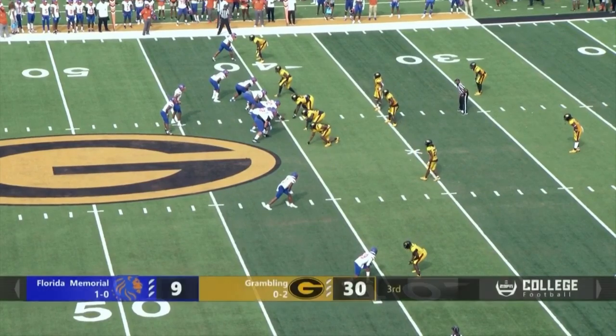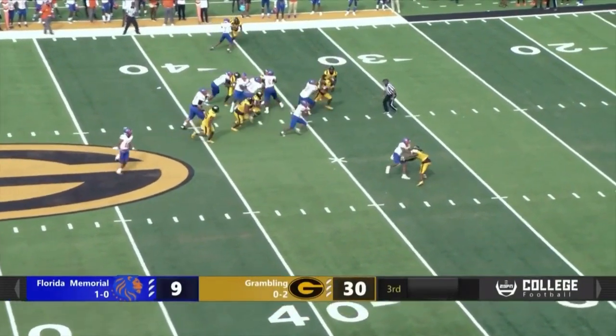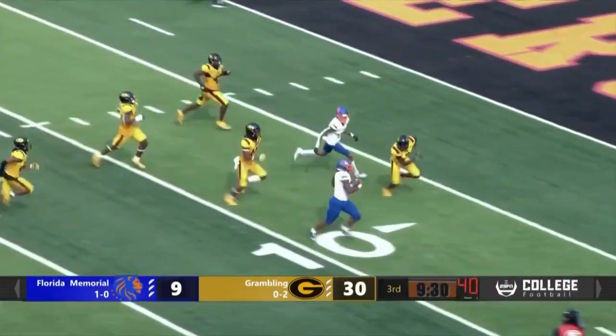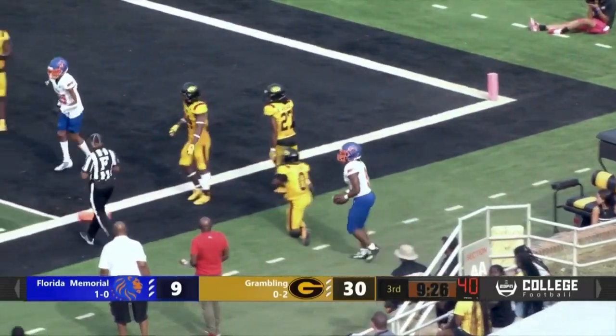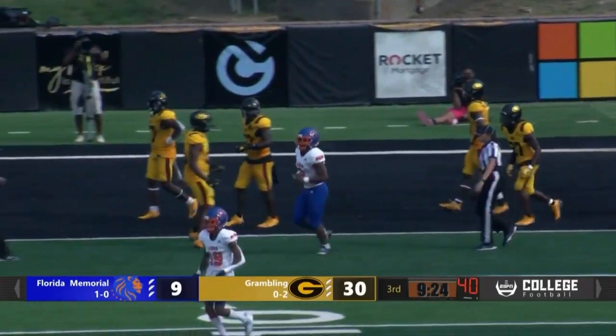So now we have 3rd and 4 for the Lions to keep it alive. They give it to Wilbon. He has a hole, and Wilbon, it's a foot race now as he fakes inside, cuts to the outside, and Wilbon is into the end zone. Let's see where the official marks it. Now they're going to mark him short. Woo. He did knock down the pylon there.